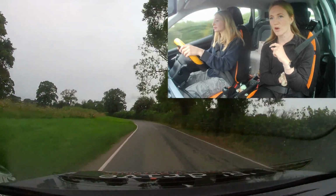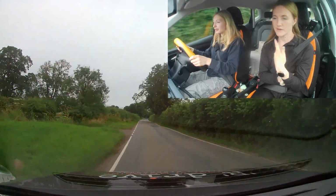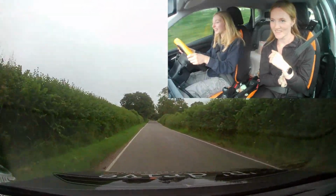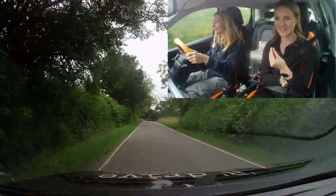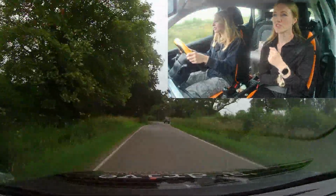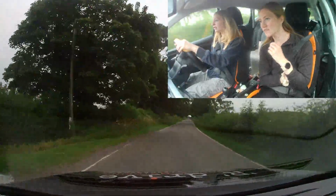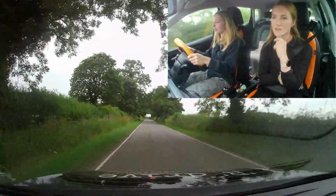Because you haven't got a lot of junction work on these roads, it's to make you look at your mirrors, basically. Just make sure that you're consciously checking behind. So about every 10 seconds, just checking behind.